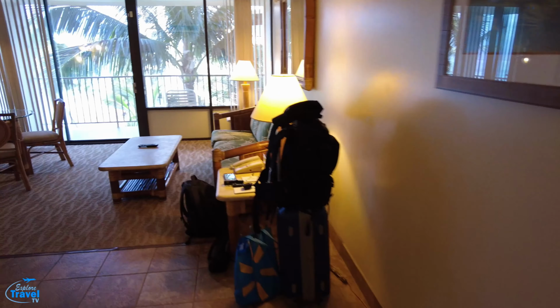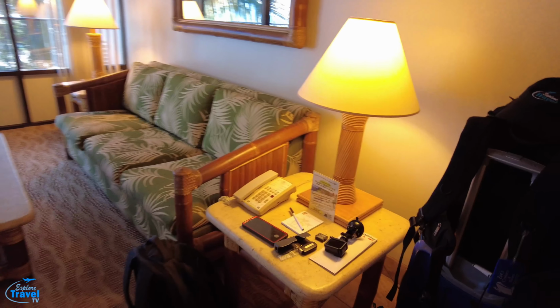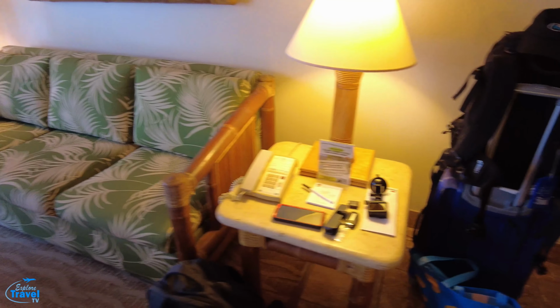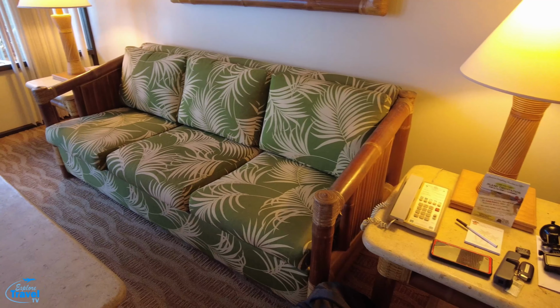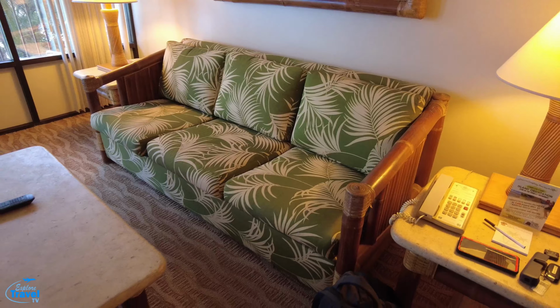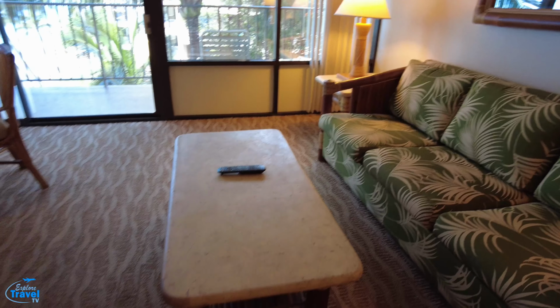Okay, coming in, now this is a condo. This is a studio condo. So you can see that it's got set up a little table lamp with my stuff all over it. Nice little sofa couch. It does make into a bed, so you can have extra people here. There's a pull-out bed to it. And then, lamp, a nice table there.